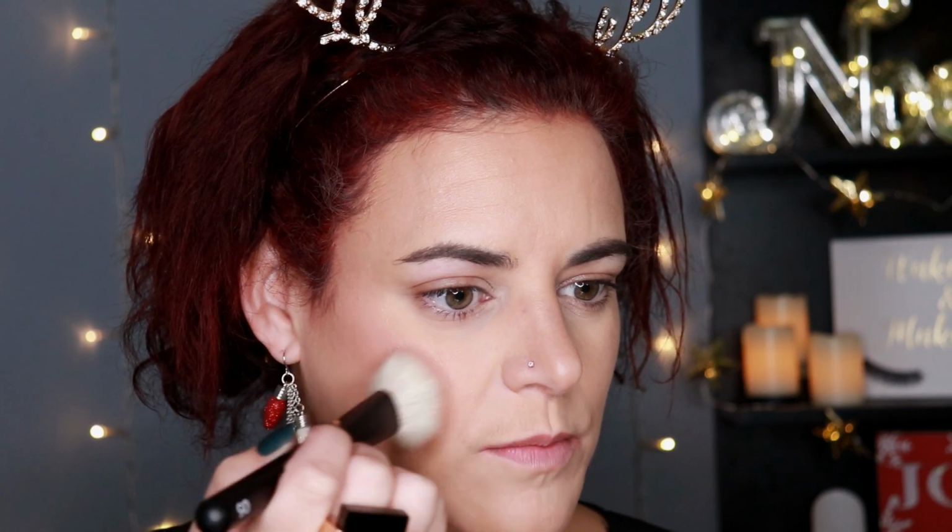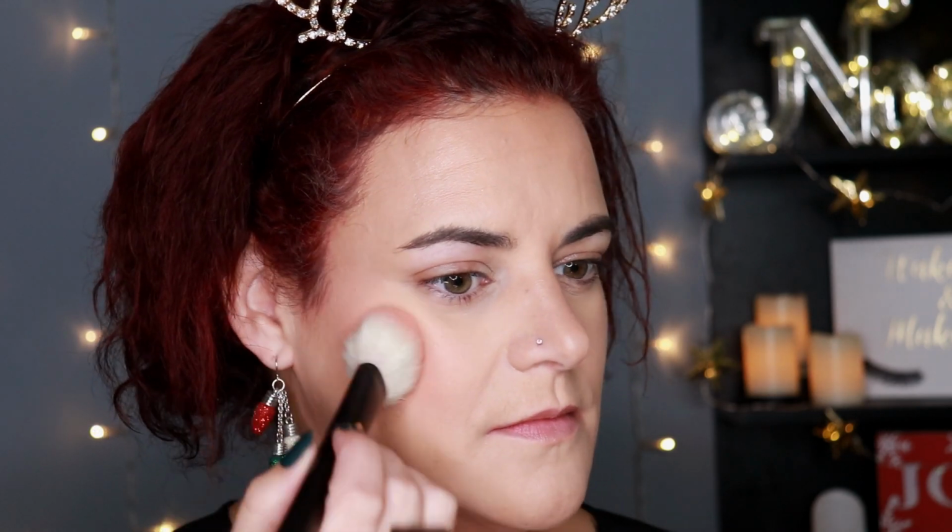The lights, I think, are washing it out just a little bit. I can see it more strongly in my mirror than I can on the lights or on the viewfinder. So I'm just going to build it up a little bit more so that it translates a little bit better. There we go. I think it's so pretty. It does just add a nice flush to the skin, but it's not like an artificial looking pink, if that makes sense. This is sort of what my skin flushes to, like if I've been outside in the cold and then I come in, this is what my cheeks kind of look like. So I think that's really pretty.